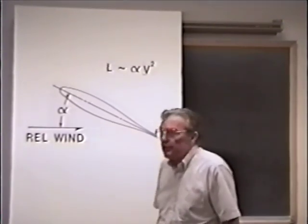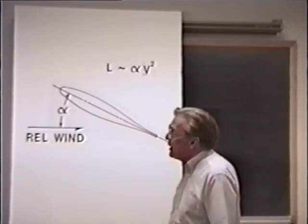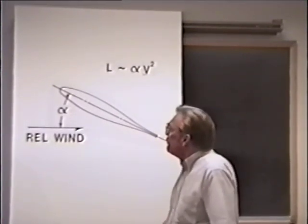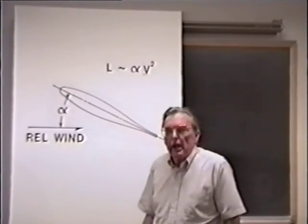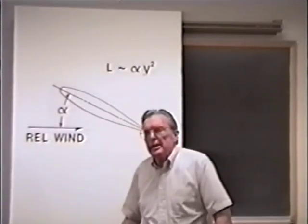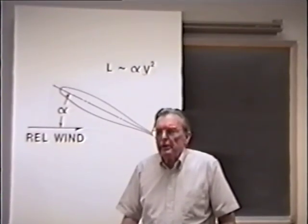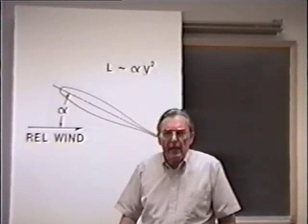When that occurs, instead of the air continuing to flow smoothly over the upper surface of the airfoil, the air will suddenly separate from that upper surface, will become completely confused and turbulent, and even flowing backward close to the top of the airfoil. When the airfoil stalls, two things happen. One, there is a loss of lift. And two, and equally important, there will be a very large order of magnitude increase in drag.